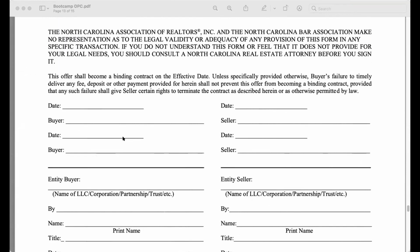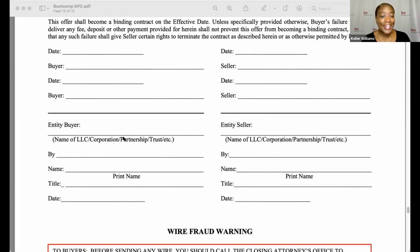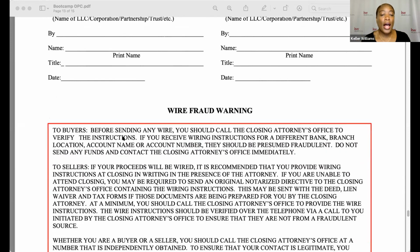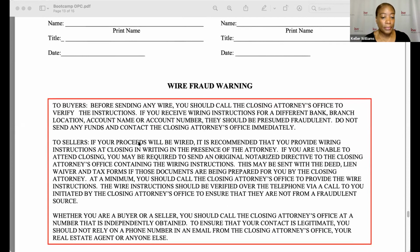This is where, of course, buyer and seller will sign. If it's a buyer entity or seller entity, they sign in that section. Always educate your client on wire fraud. Never take their wiring information. Do not be the middleman when it comes to wiring information. Have the attorney communicate directly with the client and vice versa.